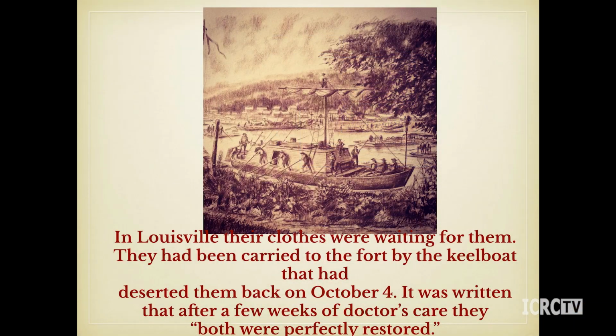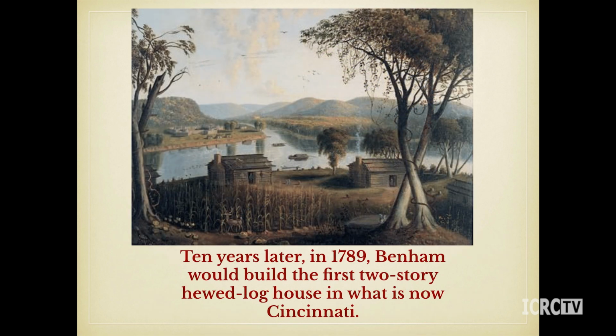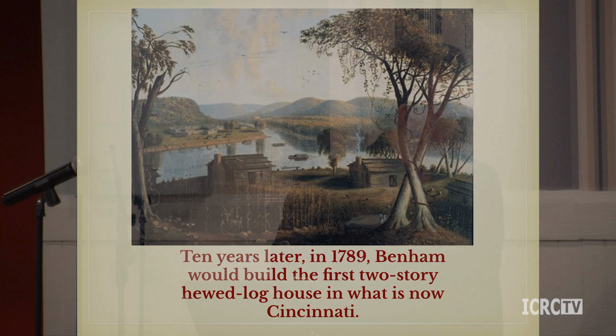I had this to represent all the activity at Louisville, and that the keel boat which he was originally on being brought there. Benham became a citizen of Losantiville, the future Cincinnati. In 1789, he would build the first two-story hewed log cabin, or house, if you will, in Cincinnati.